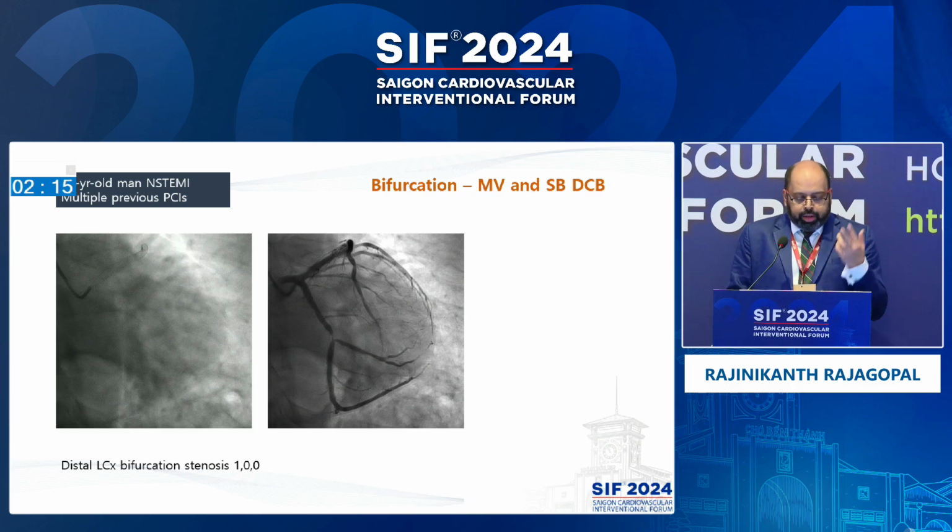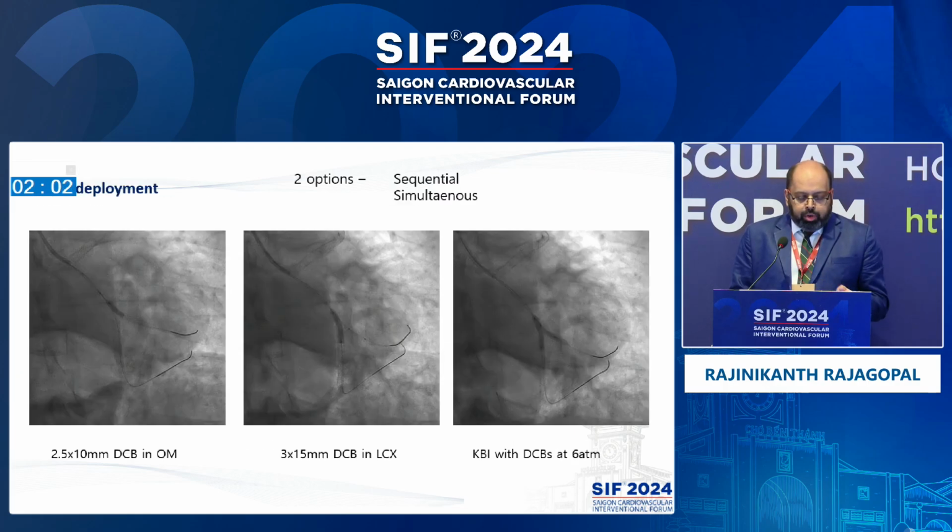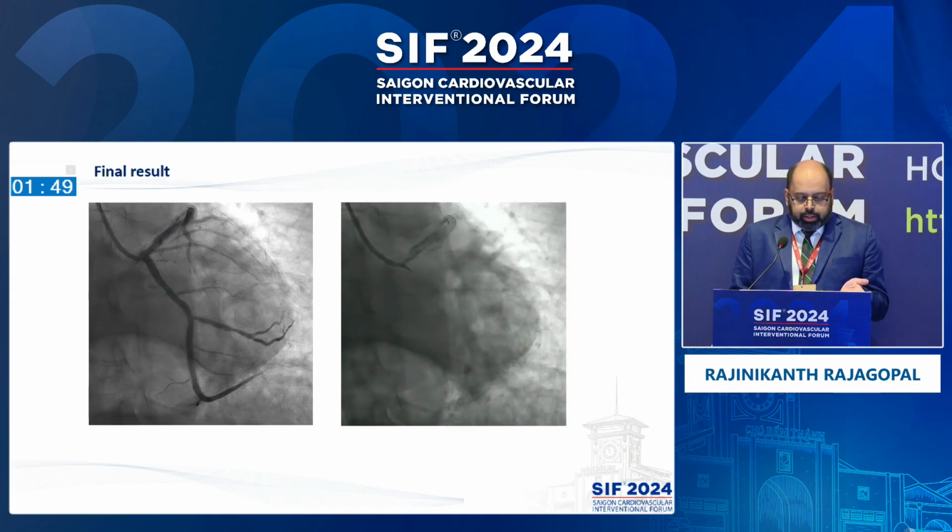Now this is more interesting. Main vessel and side branch, bifurcation stenosis. I think there is good reason to think about DCB here. So here we prepared sequentially with scoring balloons in the main circumflex and in the OM. And after looking at the result, we deployed sequentially, first a DCB in the OM and then a DCB in the circumflex, then pulled the balloons back a little bit and did kissing balloon at low pressures with the DCB and got a very good final result.